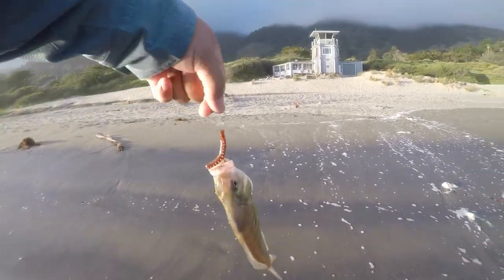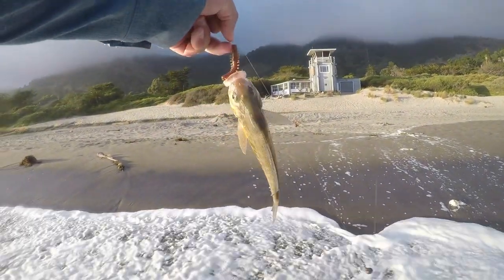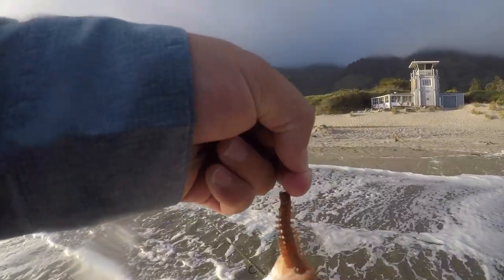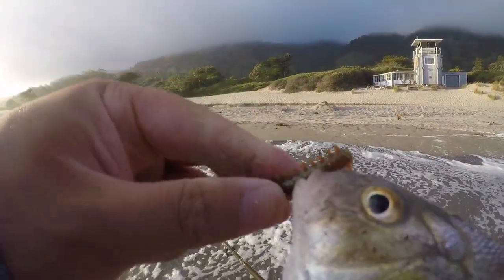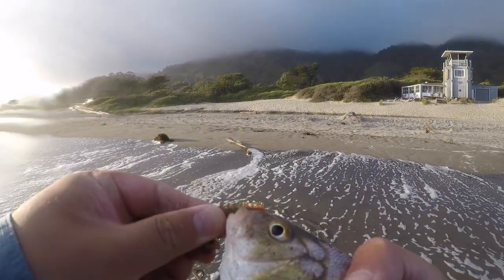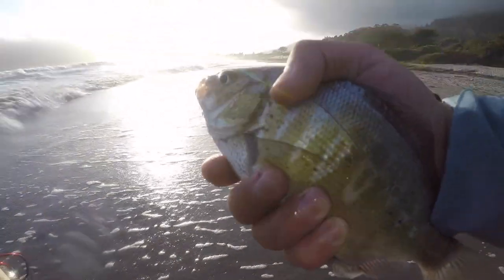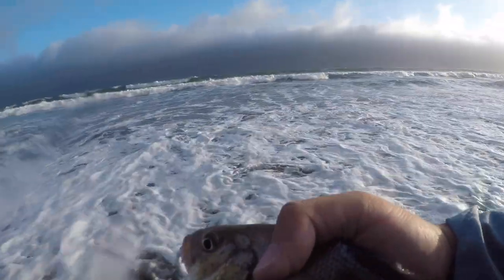Look at that, folks. Another barred surf perch. Let's unhook this guy. Oh, chill out. Chill out, buddy. You're gonna go back into the water soon. All right. Thanks for biting, little man. See ya.